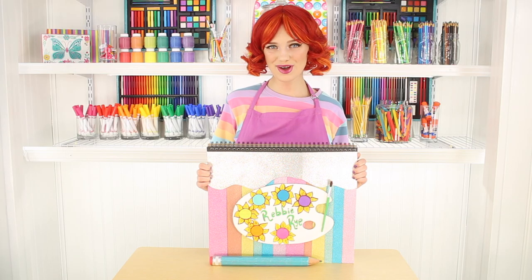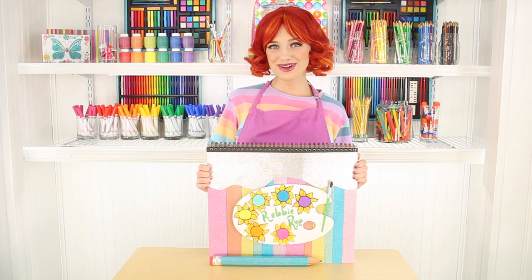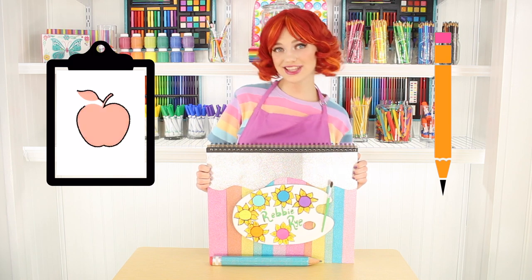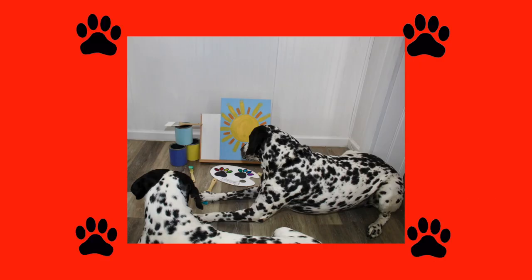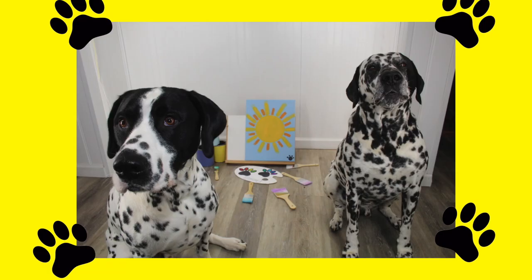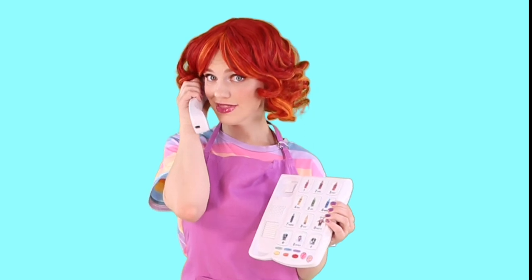I love to explore what I drew in my sketchbook. Count to three and take a closer look. So everyone get your paper and pencil too. We have a lot to learn, let's see what we can do. I have two dogs with lots of spots. You'll meet them next, they like to paint a lot. I also love my Rebbie-rific telephone. I like to call the crayons and see if they're home.